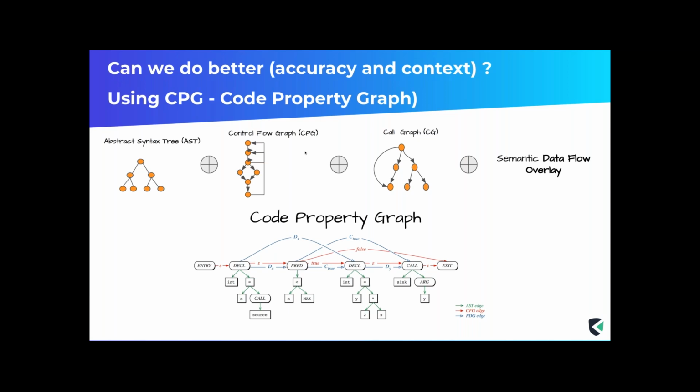So this complex graph that you see at the bottom is nothing but the ability to query your code to identify how the attacker is actually exploiting your application. More so, we also spoke of the fact that there are various types of programming languages, which are strictly typed like Java and Rust.